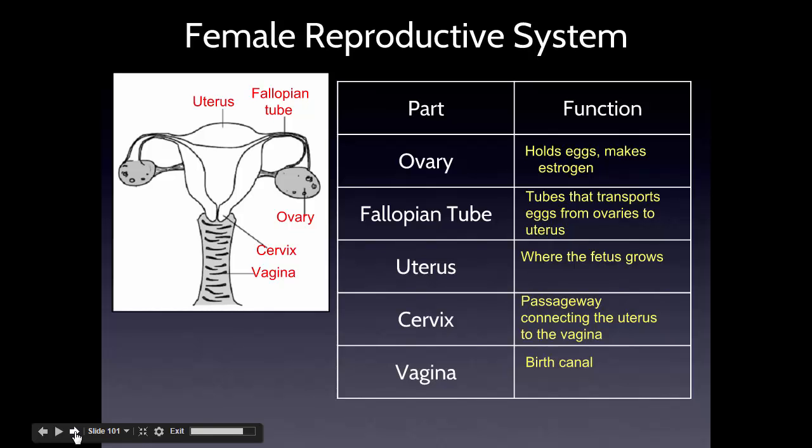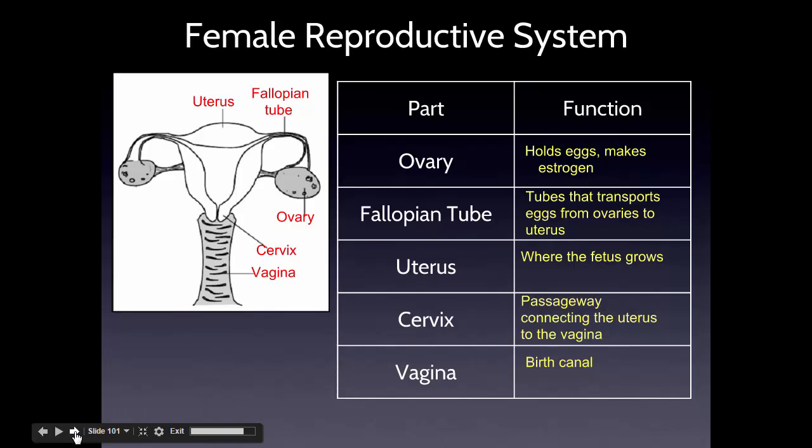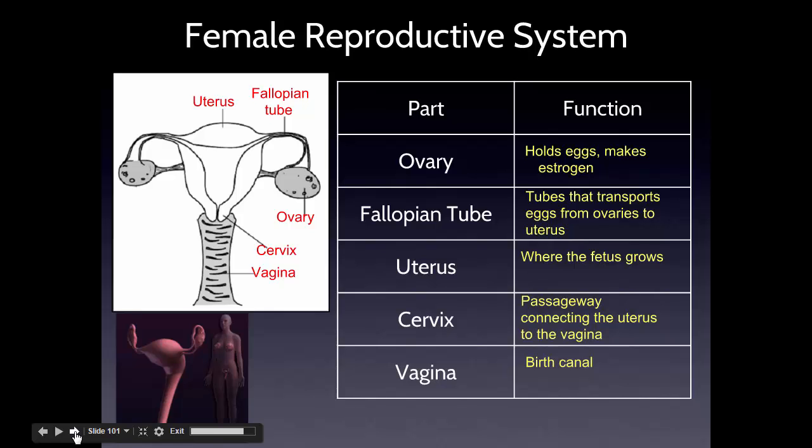That's how the fetus is born. It moves from the uterus through the cervix, through the vagina. It's also where sperm is deposited to fertilize the egg. Sort of another view. Again, we have two ovaries connected to fallopian tubes to the uterus. The opening is the cervix, and then leaving the body is the vagina.